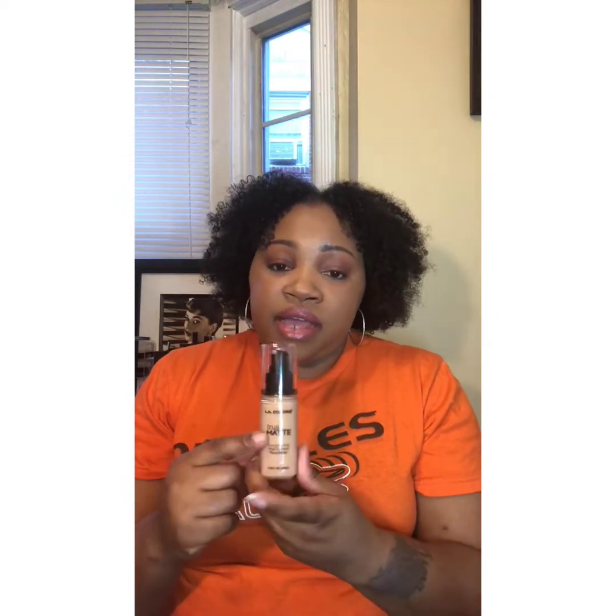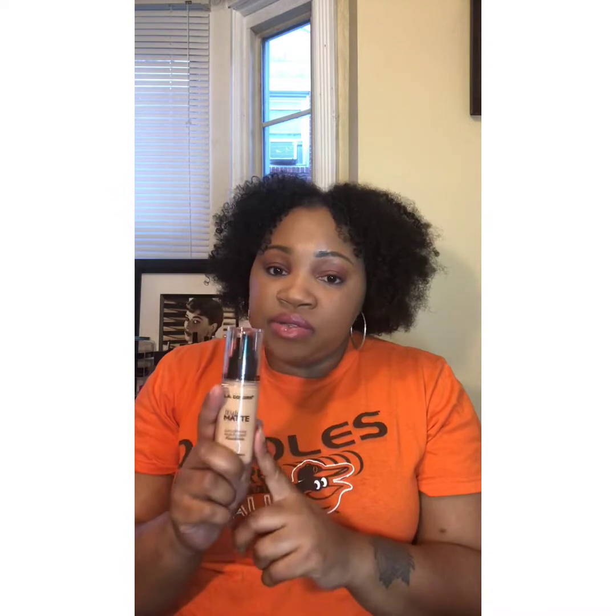And then next up, I picked up some foundations. These foundations I am almost certain are not going to be my summer shade. The first foundation that I picked up was the LA Colors Truly Matte. Again, this is not going to be my shade, but I am going to make use of it even if I were to mix it with another shade, because my skin tone is somewhere in between, I don't know, light to medium, medium to dark.